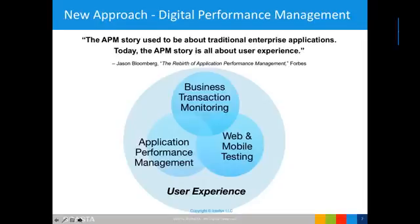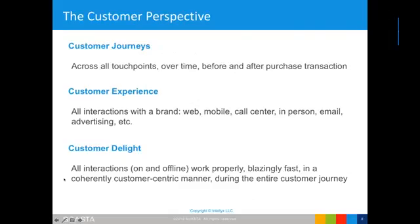Then the third piece is business transaction monitoring, which gets back to the key factor in digital performance, which is the business metrics, whether it's e-commerce conversions or whatever the key business goal is. You want to be able to monitor that the transactions that you are putting into place achieve those business goals.